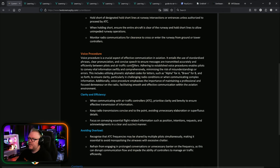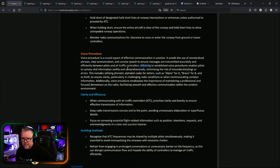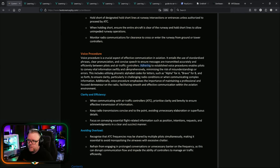Basically, it entails the use of standardized phrases, clear pronunciation, and concise speech to ensure messages are transmitted accurately and efficiently between pilots and air traffic controllers. For example, "Ah sure, how are you, Dublin? What's the craic? I'm Firefly 235, and I'm going flying today on me runway 28." Well, no, it doesn't work on VATSIM. It's a balance between the two. Adhering to the established voice procedures enables pilots to convey vital information swiftly and comprehensively, minimizing the risk of misunderstanding or error.